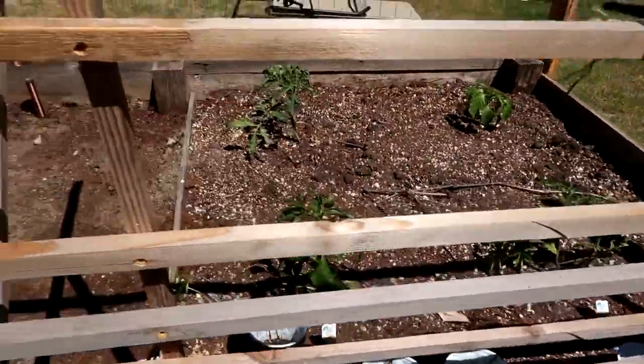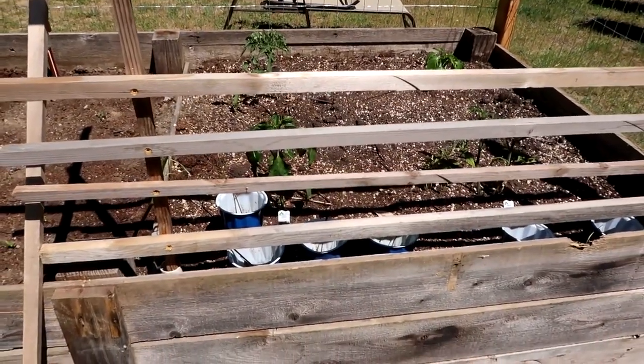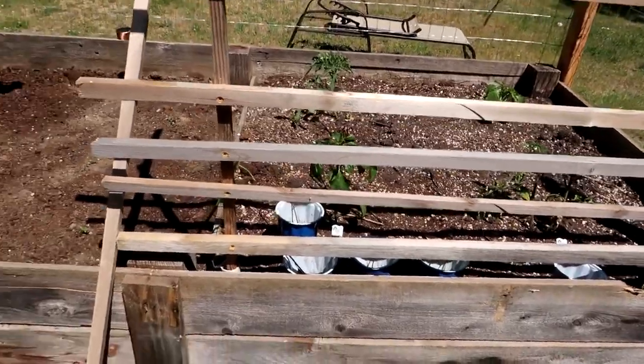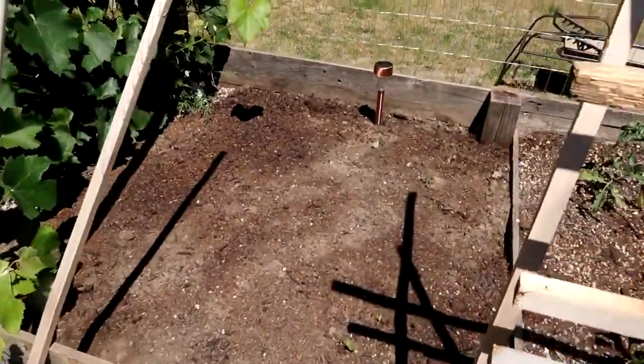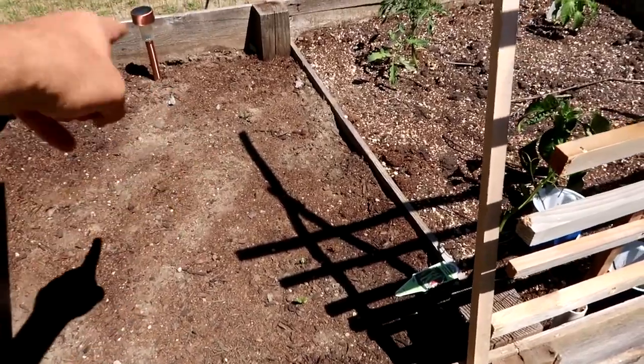I planted them in here, and I thought, okay, well, I know the deer are going to try to get them, but I'm just going to go ahead, plant them, and then in a couple days or so, I'll try to put a barrier on here. The very next morning, I came out, and there were huge hoof prints inside my bed.